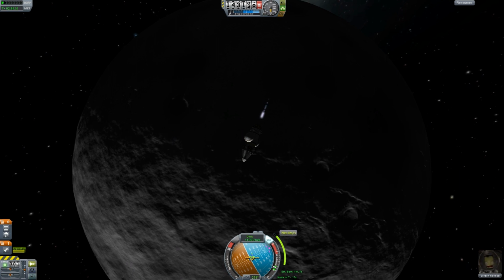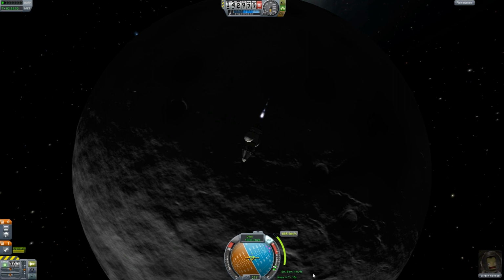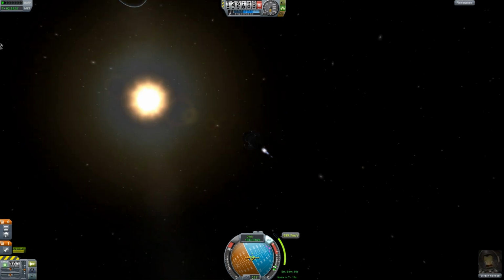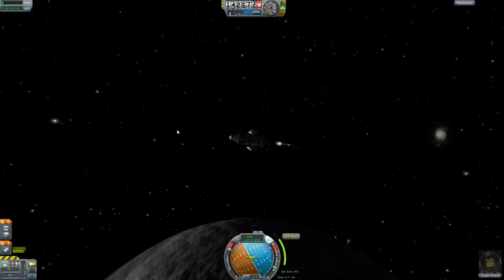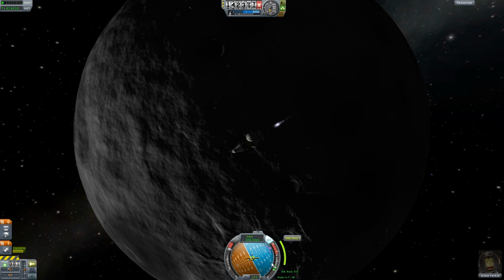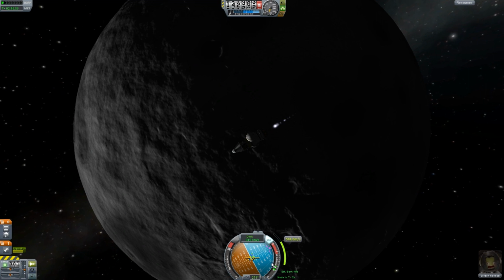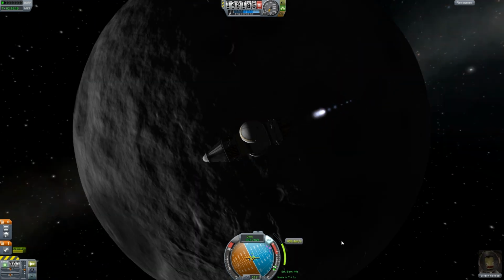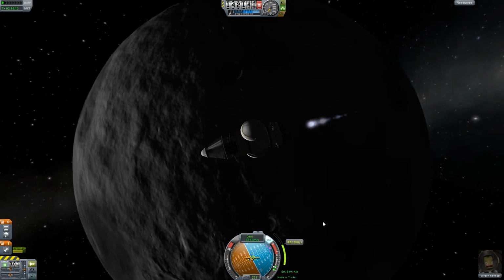Another thing, they've talked about this in previous updates, but haven't gotten to it yet. But flags, being able to plant flags on celestial bodies, and even design your own custom flags, which I'm pretty excited about. You could have the Rocket Guys logo on the flag and claim it for the moon.